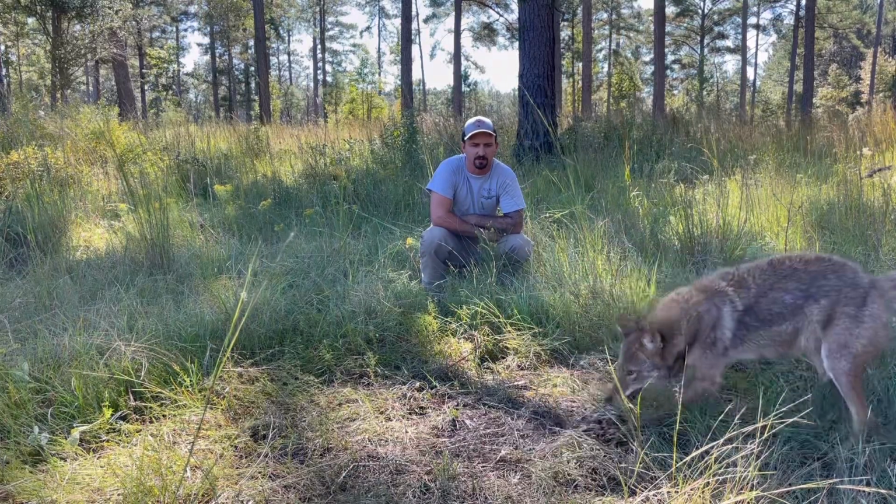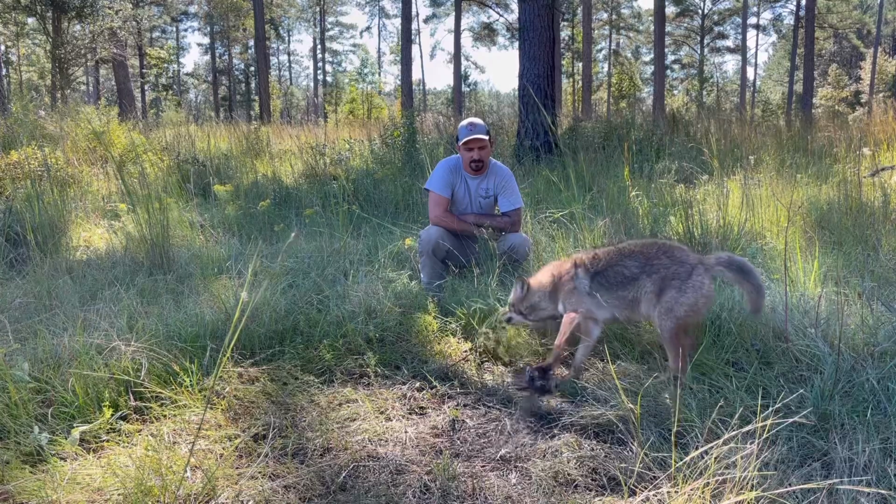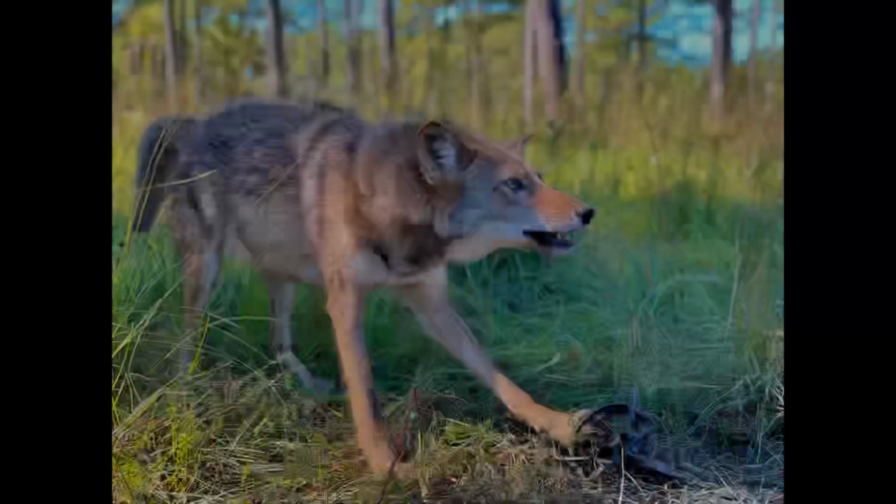MB450 dirt hole set and some fresh mice in there for bait. Snap some pictures and keep moving.